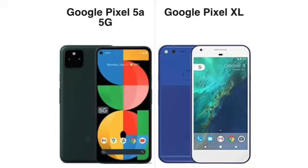Next is the screen. We have an OLED display on the 5a, AMOLED display on the XL. They're both at 60 hertz refresh rate, so pretty average. No 90 hertz, no 120 hertz, so they're similar screens right there. You got a bigger 6.3 inches on the Pixel 5a, 5.5 inch on the XL. So Pixel 5a is pretty much an XL version, and Pixel phones have pretty much gone from pretty small to medium sized screens to like really big phones now.